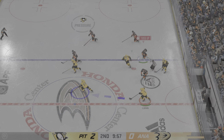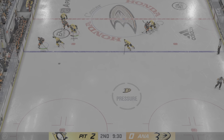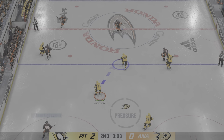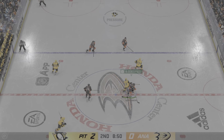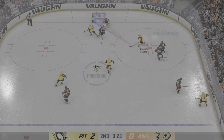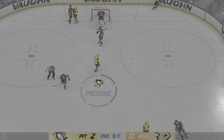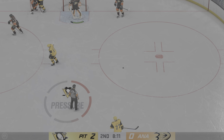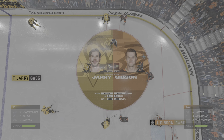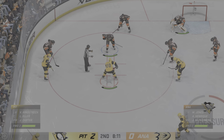Puck is dropped and we are back underway. Picked up here in the neutral zone by Joseph. Pittsburgh's got control of it now from their own end. Puck grabbed by Carter. Drives to the sweet spot. Gibson's got the puck and he's gonna hang on. More than half the frame has been played here and it's a 2-0 hockey game.